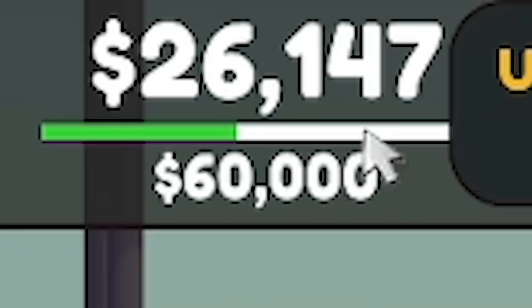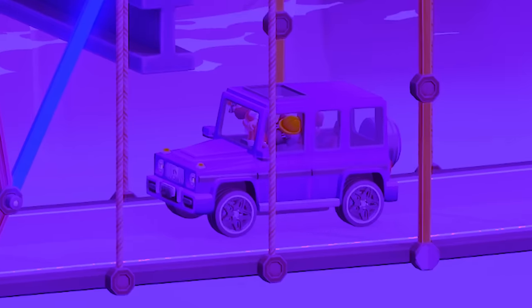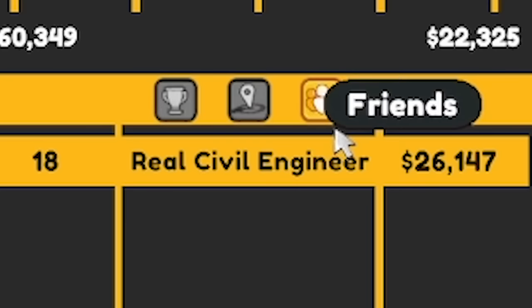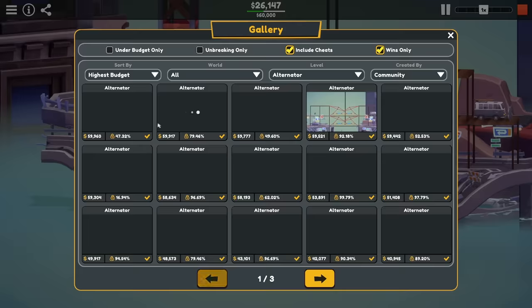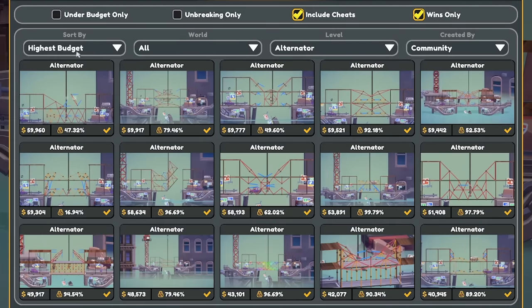He's done it. 26 grand. G-Wagon, G-Wagon. Oh my god, I'm 18th in the world. I don't know when this got released. It was probably a few minutes ago. In the gallery, is there only one other? Oh no, there's loads. I thought there was only one for a second.